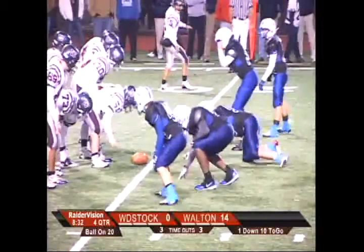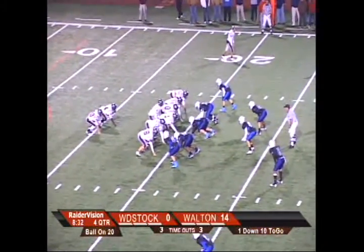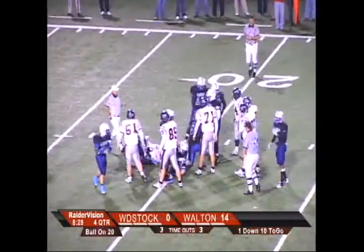All right, Wolverines break the huddle. 1 man wide to each side, split backfield behind Bolick. Raiders in that 5-man front this time. Handoff to Scogan, stopped right there at the 20-yard line.